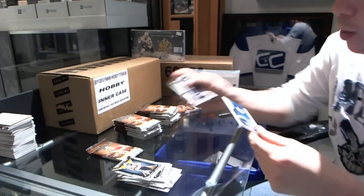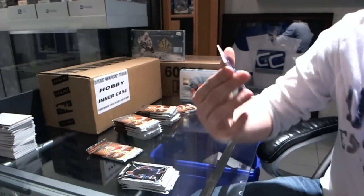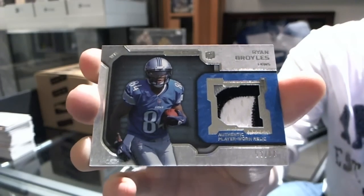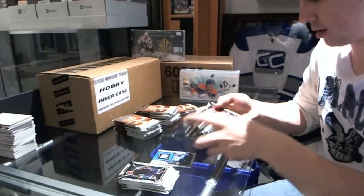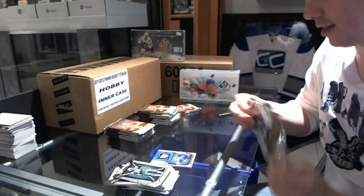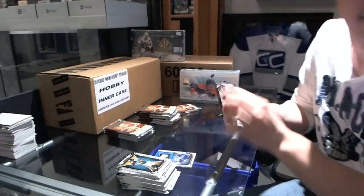Well, that's nice. We've got a three-color patch, numbered 53 of 80, Ryan Broyles. Ryan Broyles, three-color patch, numbered to 80. That ain't bad. Lions box, yep. That's the way it's been happening.